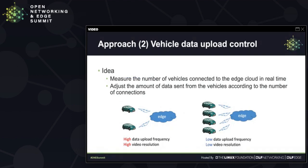The second approach is to control the amount of data from cars to avoid congestion at the edge. The idea is to measure the number of cars connecting to the edge as a metric for the real-time load on the edge, and then adjust the size of the data sent from the individual cars depending on the number of connections so that the total traffic coming into the edge is not congested.